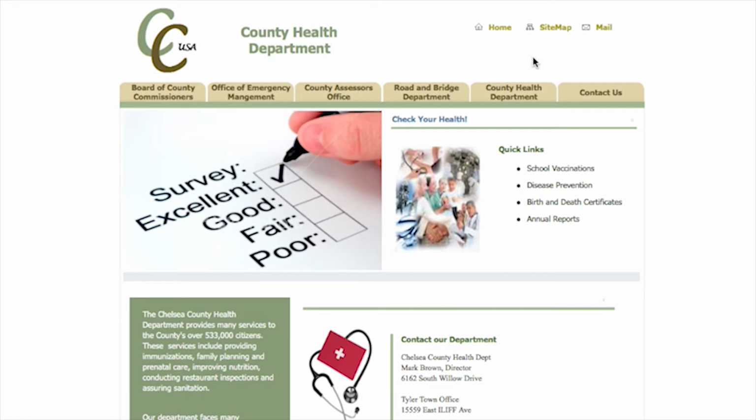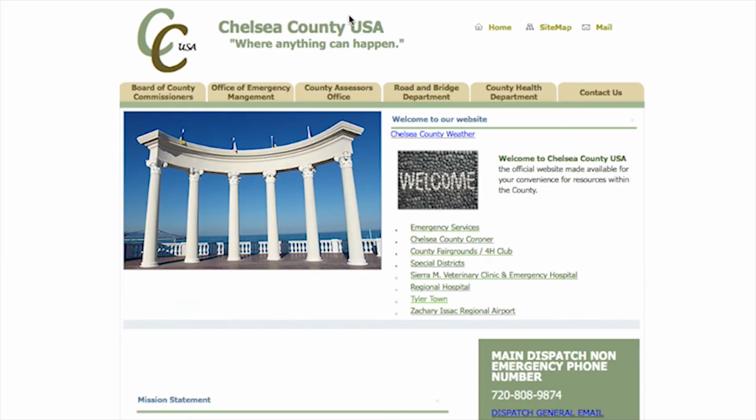Under county health, there is information regarding some school vaccinations. There's information regarding disease prevention, birth and death certificates, annual reports, and information on contacting their local areas. So I'm going to go back up to the home page of Chelsea County. And this also, like I say, is another link to the use of the exercise packages to create a real world plausible event based off of the multiple scenarios.